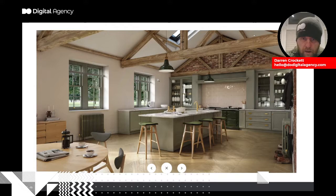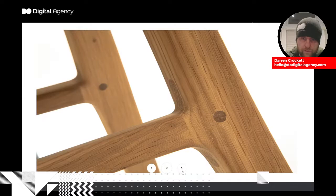Obviously, because they didn't have any domestic settings, we needed to create some scenes, design them, do some creative direction, and create an ambience, a look and feel, and an aspirational type of image that would appeal to their customers. And then we were able to create more imagery of the same product from different angles.